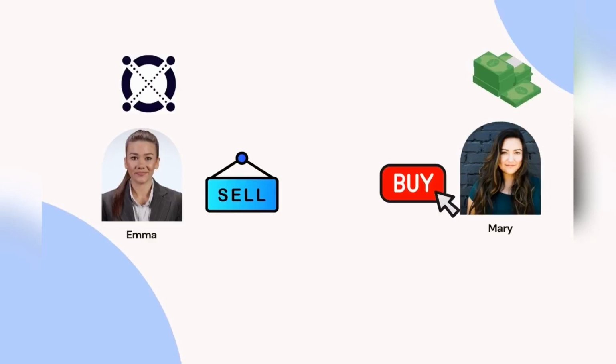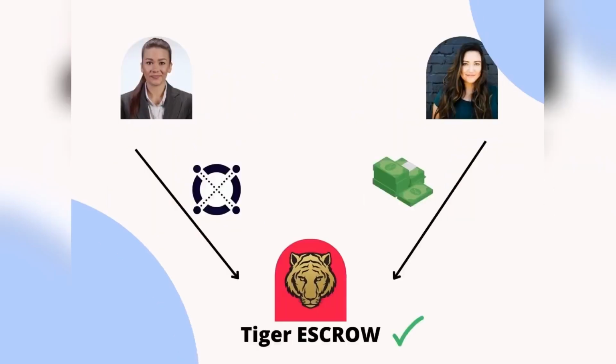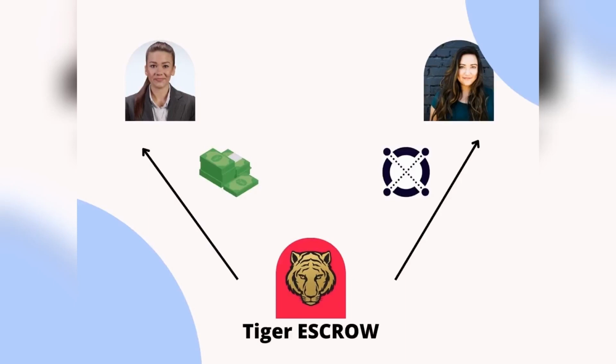Going back to the same example, Emma wants to sell another of her EGLD, and this time she knows better. Mary wants to buy, and she has the money to pay. Emma tells her what happened last time, and they both agree to use one of the many cryptocurrency escrow services out there. Emma sends her EGLD to the escrow company, Mary sends the amount they agreed. Once the third-party service, in our case TigerEscrow, receives the coin and the cash, they will do the necessary checks. Then Emma will receive the amount in her bank account and Mary her EGLD.